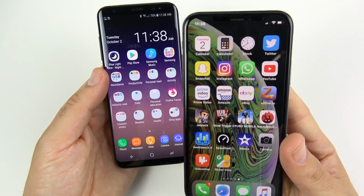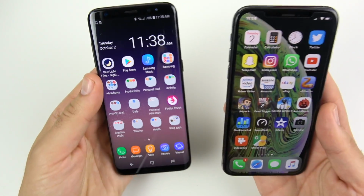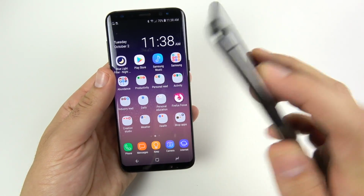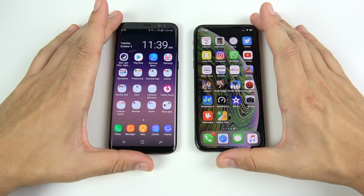So I think that the camera on the front actually produces better results on the XS than the Galaxy S8, but these cameras are actually quite comparable. You just get more camera for the XS. That's why I'm calling it an upgrade, and better video. So let's go ahead and showcase some photo samples right here.